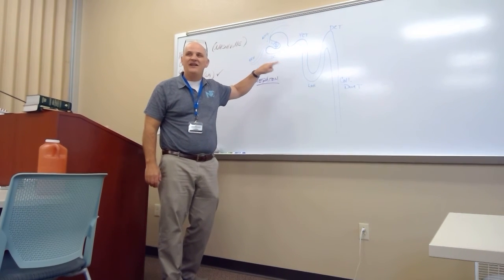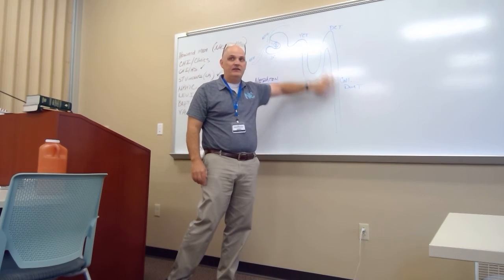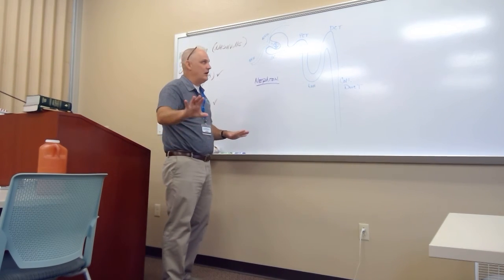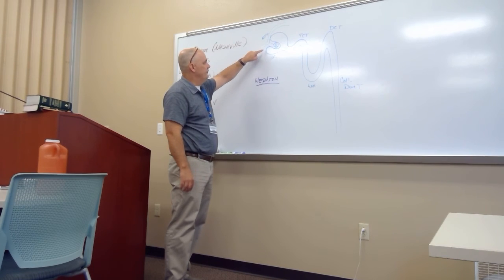Remember, we're talking about a nephron here. You got 1.5 million of these. There's not one big nephron in each kidney. You got lots of these. So if there's damage, probably you're not going to feel it. So here we got blood entering the nephron. It's coming up this tubule.